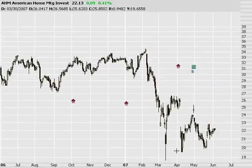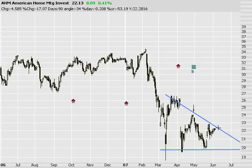AHM, another struggling mortgage investment stock here. Massive descending triangle. I think there's a good trade to be taken here at resistance at 22 and riding it down to 20. Then again, this isn't a very expensive stock, so whatever you do with it, be careful.